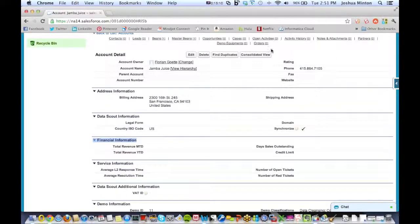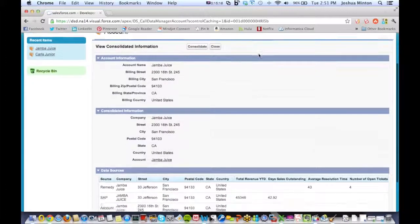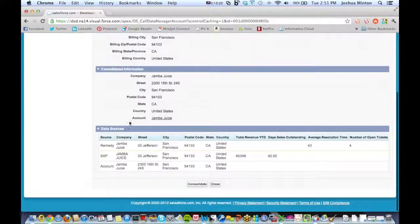And we're going to go back to this consolidated view button, which again is role-based, so you can selectively choose who has access to that. I'm going to scroll down, and you'll see in data sources, in addition to our Salesforce account data, we've also matched up SAP records and Remedy records. And you can see each one has a bit of unique information, which we want to coalesce into a single record. And then they've got some overlapping information.